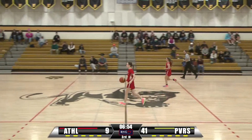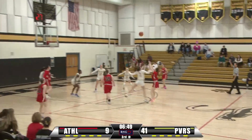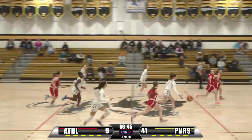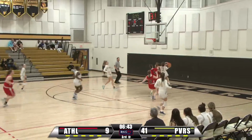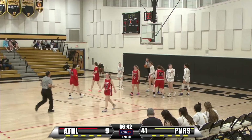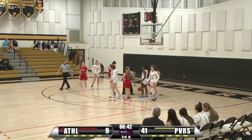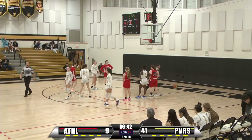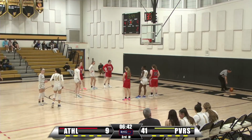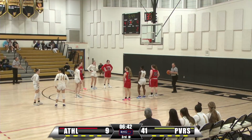Olivia Horrigan taking the ball down. Tries to go for the three herself. Addie Harrington gets some fingertips on the ball and winds up recovering it. Takes it down for the layup. No good, but she gets the foul. That foul was done by Athol's Emily King.